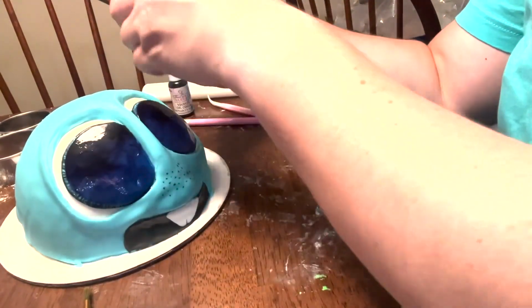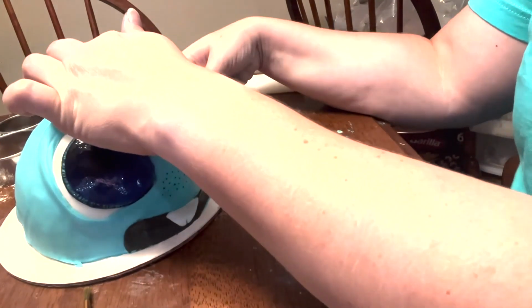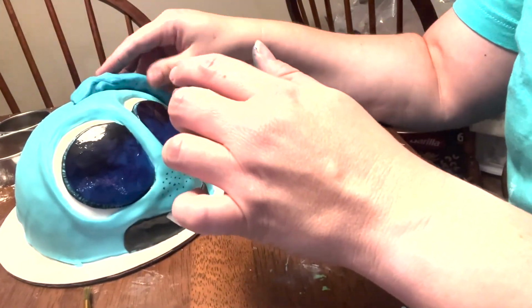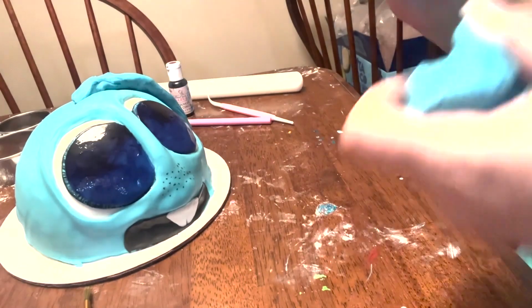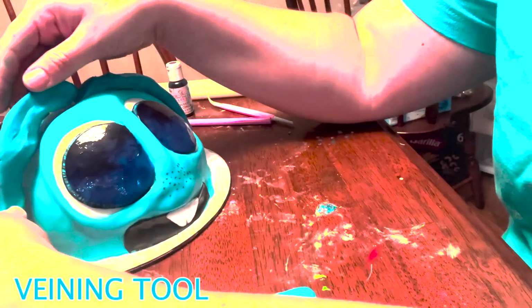Next up, I'm making the hair with some modeling chocolate, and what you'll see me do here is just get kind of a basic shape of what the front of her hair is going to look like, and then I will add texture with a veining tool.